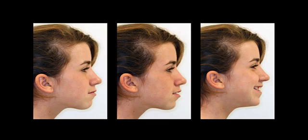But let's keep going. When we take a look at her profile pictures, we can see the upper and the lower lip. It's not the best profile I've ever seen, but it's not something that really calls my attention. If I'm able to improve it, that would be amazing. But it's not a bad profile. We can see her profile at repose, and also when she smiles, the projection of her lips is actually pretty nice.